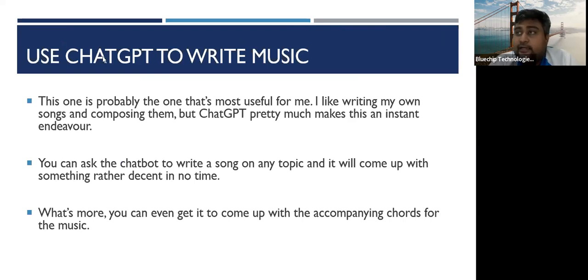And this is another one you can use to write music. So now you can see it's really impacting these creative industries, right? Because music writing is a really creative industry. Not everyone can do that, right? Writing a song, not everyone can do that, and you need to write a unique one because there are a lot of copyright laws and everything.